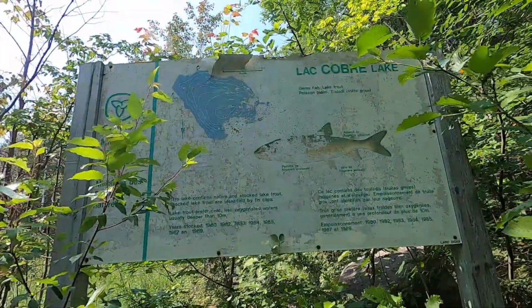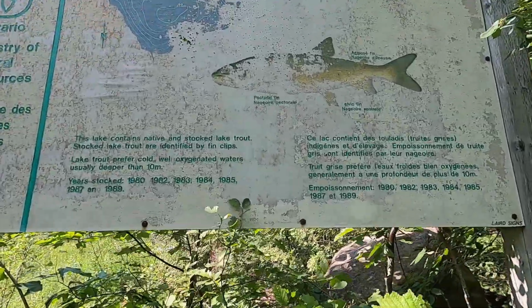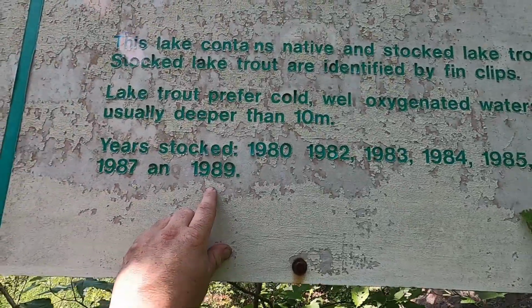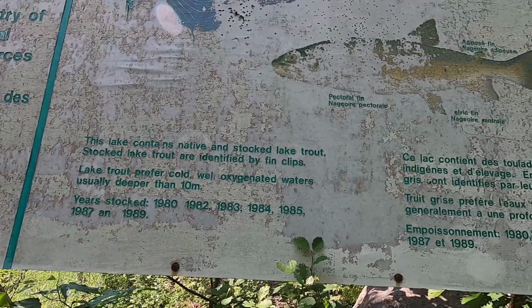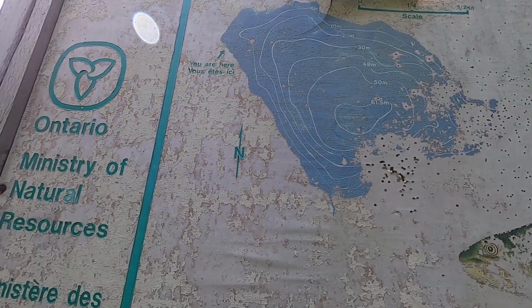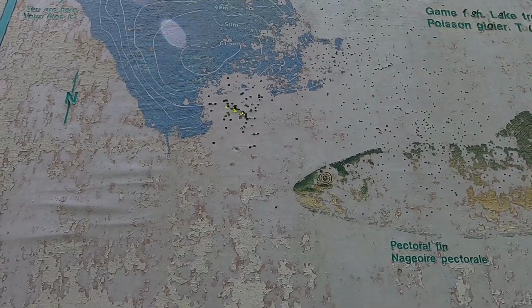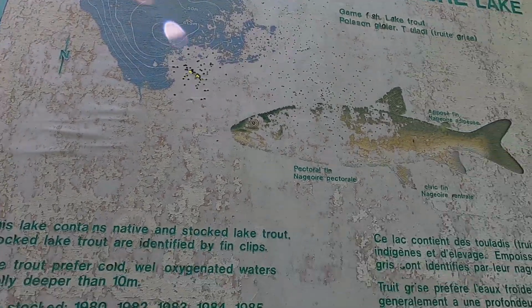So there's the old lake trout stocking sign. You can see here the last time it was actually stocked was 1989. But there's all the depths of the different sections of the lake. We're way at the far end. You can't even see where we're camped. Somebody shot it all out. They don't want people to know it's there, I guess.